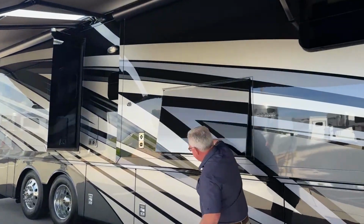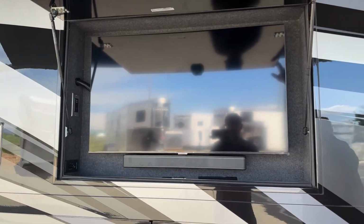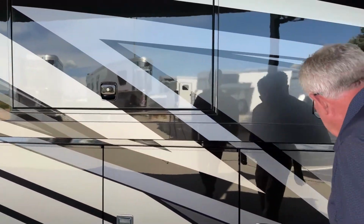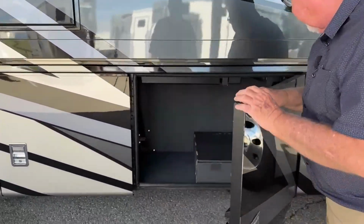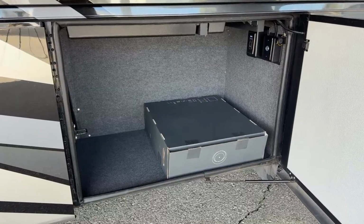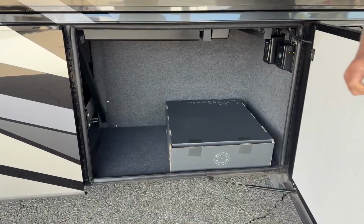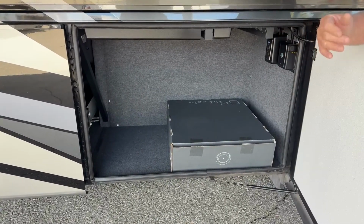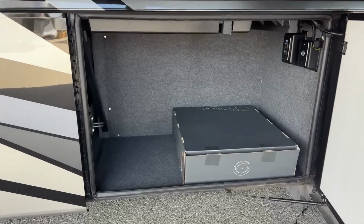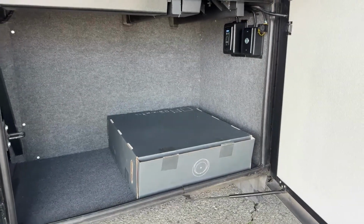Another option is a 43-inch TV right here in the sidewall. You've got your Bose soundbar with that. That's a 4K Samsung TV. Then as we start looking in the compartments, now that box there, by the way, is the Starlink. This did have Starlink added to it. Typically, this is where you would have a 3-foot refrigerator freezer on a slide-out tray. Now, they're not standard on a Ventana. You could add it as an option, but they did pre-wire for that refrigerator. So you have both 110 and 12 volts right there as you open up the door.